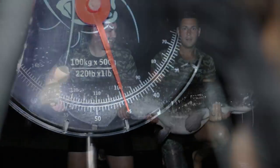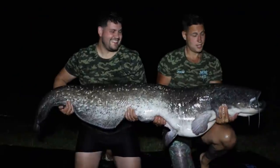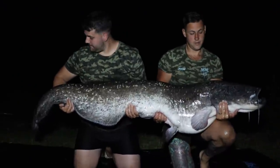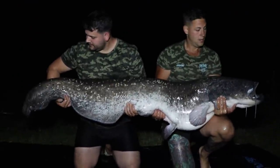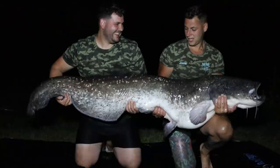Hundred, bang on. Right, so here we are at Whiskers in France. This is our second proper night. We didn't have anything last night. We put the rods out now, probably an hour ago. And we've just landed this new PB for me, 100 pound on the nose.